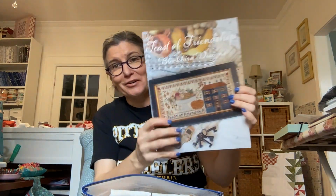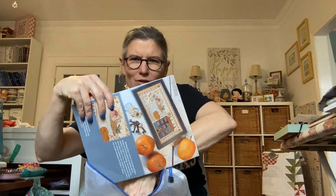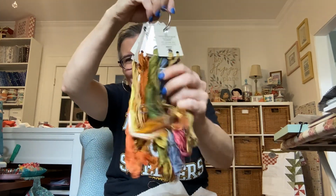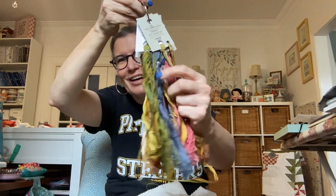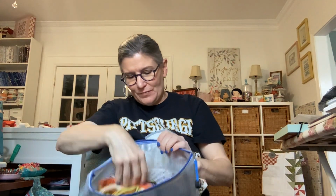All right, and then Feast of Friendship, I was getting closer to a finish, but I was going to have to work on it constantly, and I really wanted to finish these Christmas things. So next year it'll be done though. Feast of Friendship by Blackbird. And this is on, I think it's Cream and Sugar. And these are all the flosses. I just picked my own colors, like I said, once again, that are similar to the front. Some are called for and some are just my own that I picked.